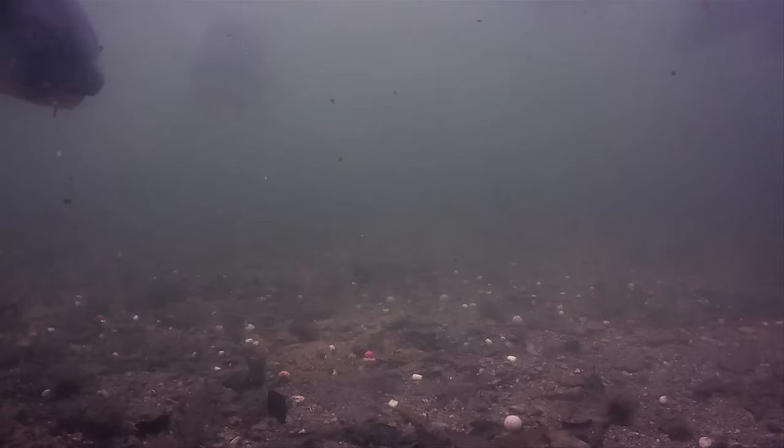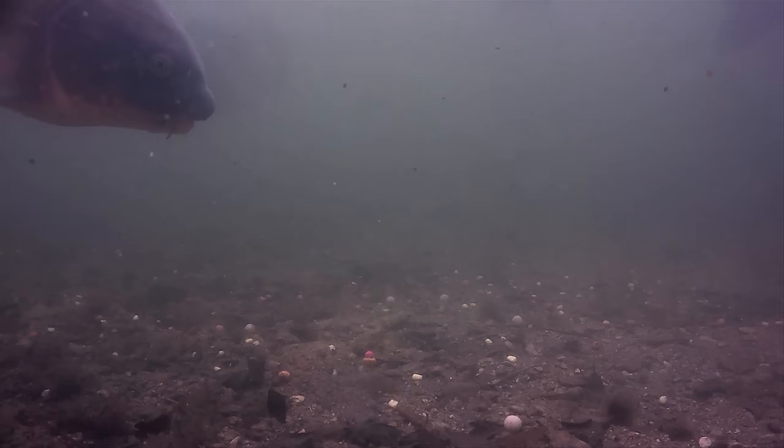That's a nice common. That's the one with just a couple of bits cut out of its tail, isn't it? 15, 18. Tail common. Oh, lads! You have been royally bummed. How is that? Well, to be fair, when that came in, it came in moving towards the lead, so there's no way it's even tightened against the lead. It's just picked it up, and because the hook link's completely slack, out it's come.